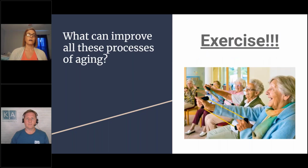So how can we improve all of this? Exercise. Exercise is medicine. There's no magic pill. There's obviously some medications for osteoporosis, but when it comes to building muscle and keeping yourself healthy, exercise is your one-stop shop for slowing the aging process or aging well.